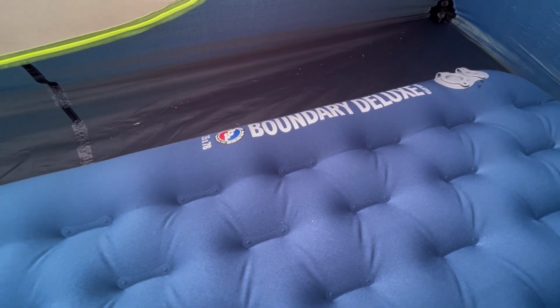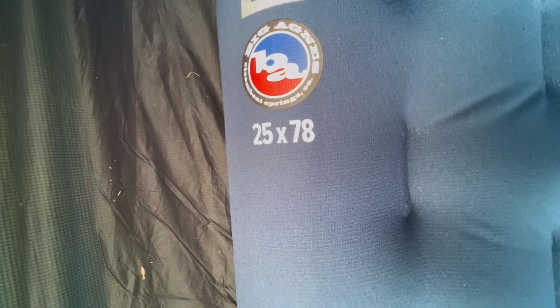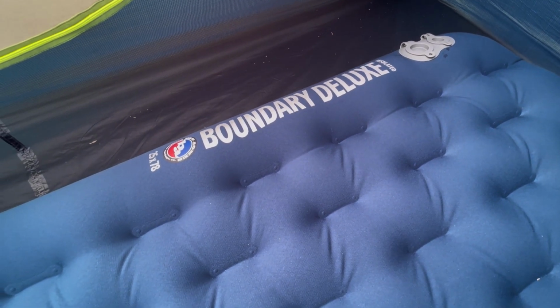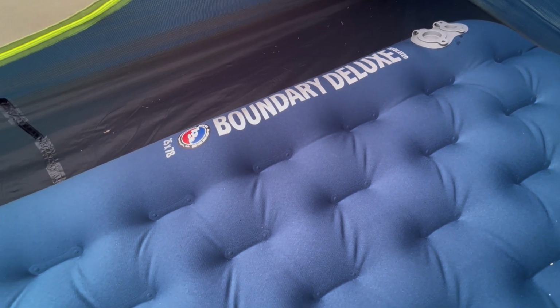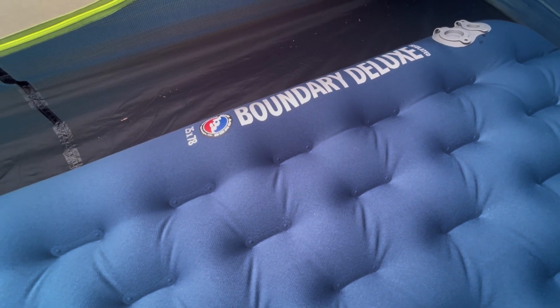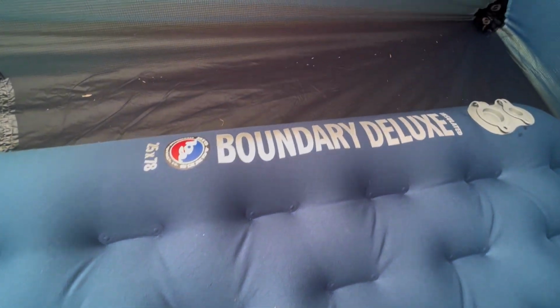My hiking pad that I've decided to bring out tonight. It's the Boundary Deluxe from Big Agnes, and I chose this one because of the measurements. It's 25 inches across and 78 inches long, which is about 1.98 meters, and it's got baffles on the side to make sure you stay in the middle. This is the second sleeping pad that I've tried. I did try the Cedar Summit Etherlight, but it was like sleeping on a field of bagpipes. It was so noisy. So that lasted one night. Shout out to Mr. Rudder, who purchased the bagpipes from me, which allowed me to invest in this one. So I've had 2 nights sleep in it. I'm very, very pleased with it.